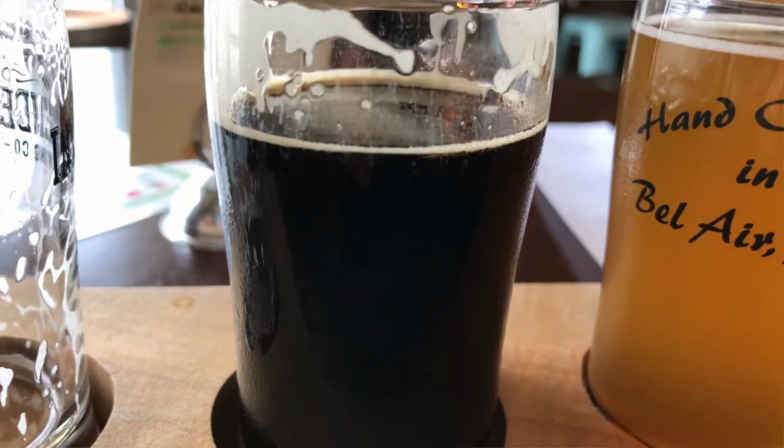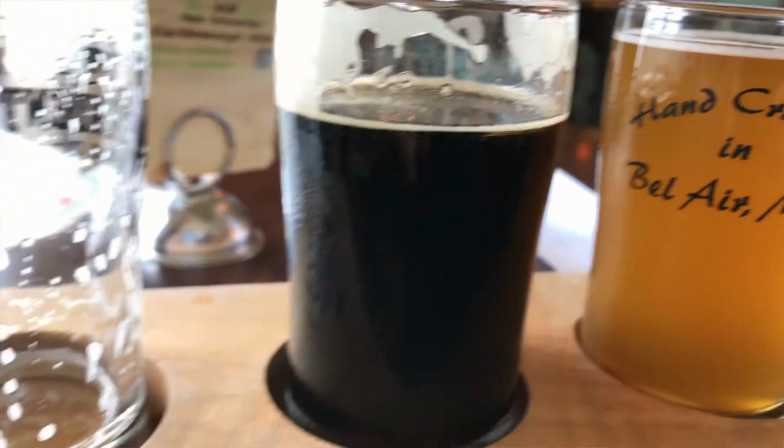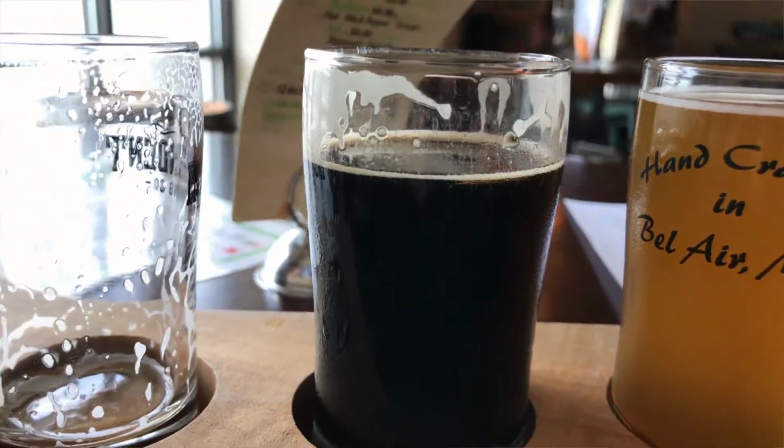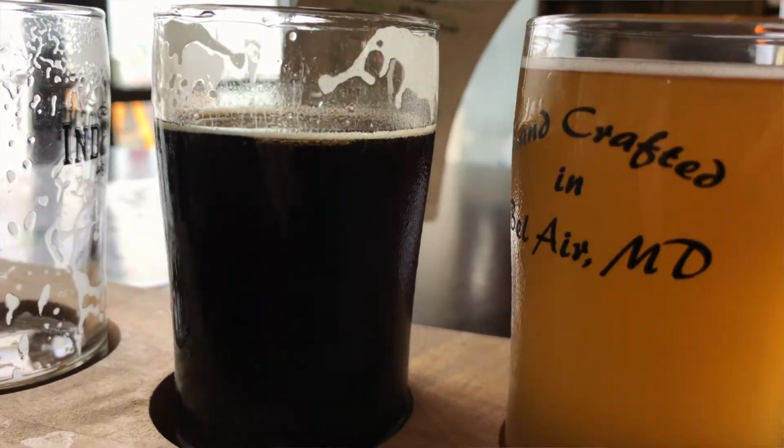Oh, so definitely, maybe like oatmeal, chocolate, a lot of grain and malt, molasses flavors. Don't really get too much off the nose. But in the aftertaste, it kind of thinned out into coffee. So pretty nice, I like this.